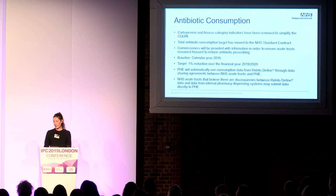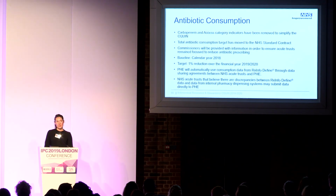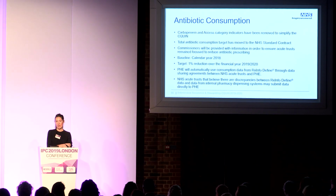We'll be providing commissioners with some advice over the next few weeks, just so that we can ensure that acute trusts remain focused on reducing antibiotic prescribing. The baseline for this will be calendar year 2018, so it'll be up-to-date data, with a target of 1% reduction over the financial year. Now, there's also going to be a little bit of a change in terms of data sharing. So instead of acute trusts sharing their data with PHE, PHE will now be using consumption data from RxInfo Define automatically. And if trusts think that their data doesn't align well with their internal pharmacy dispensing systems, then they are able to submit to PHE if needed.